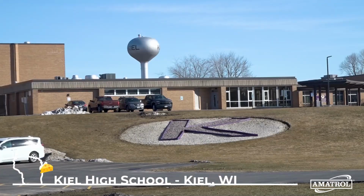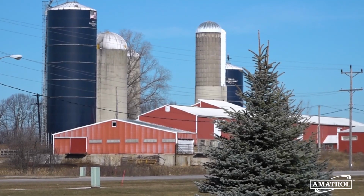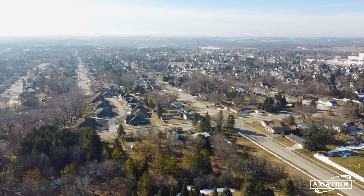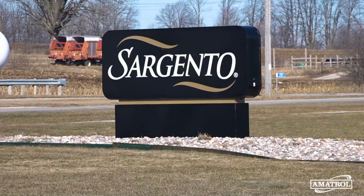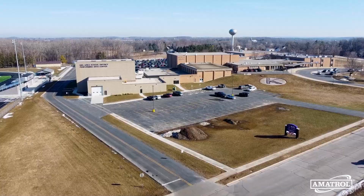We are in Kiel, Wisconsin. Kiel, Wisconsin is a city that's directly between Green Bay and Milwaukee, Wisconsin. We are 4,000 people. We are heavy in manufacturing. Right now there's 7 different manufacturing plants in the city that are making stuff from ice cream machines to cheese factories to paper making machines, and we are 1 hour away from all the big cities that are around us.